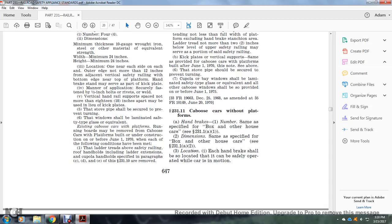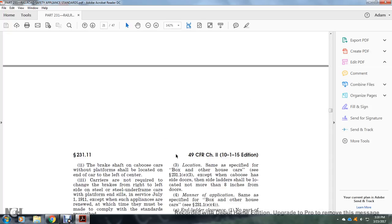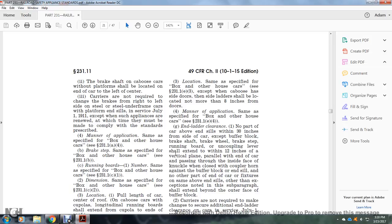231.1. Caboose cars with platforms. Handbrakes. Number: the same as specified with the box and other house cars. See Statute 231.1A1. Dimensions: same as specified with the box and other house cars. See 231.1A2. 3. Location. 1. Each of the handbrakes shall be located so that it can be safely operated while the car is in motion. 2. The brake shaft on caboose cars without platform shall be located on the end of the car to the left of the center. 3.